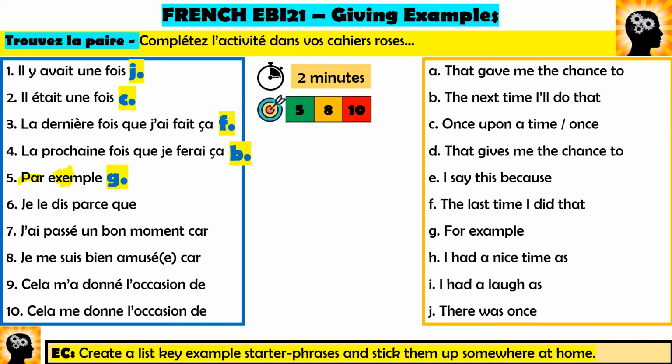Alors, numéro 6, je l'ai dit parce que veut dire I say this because, and then you can go on to developing with an example. Numéro 7, love this phrase. J'ai passé un bon moment car veut dire H. I had a nice time as, and then give me a reason why. Develop an example. I had a nice time as the atmosphere was really nice. Because, tell me, you need to develop your ideas.